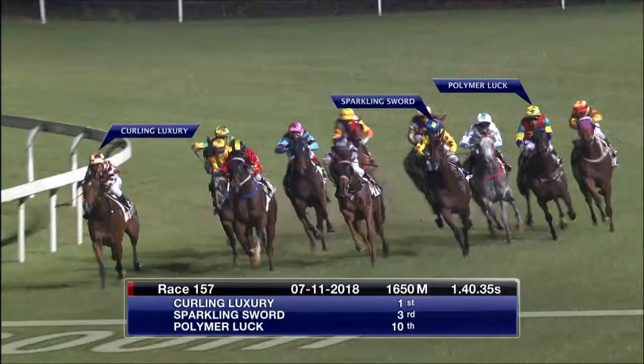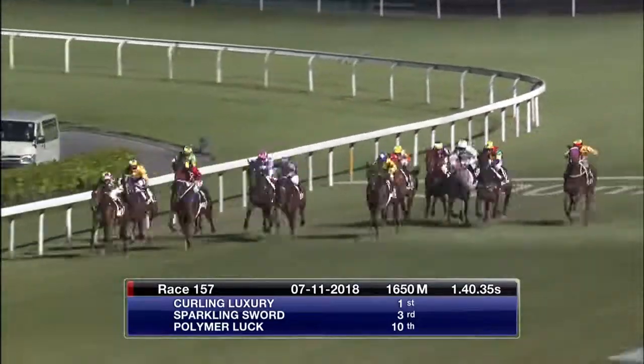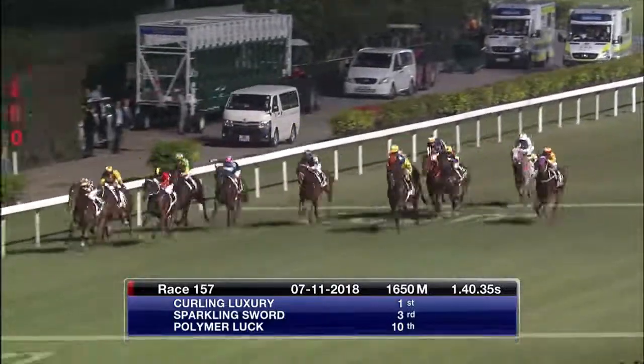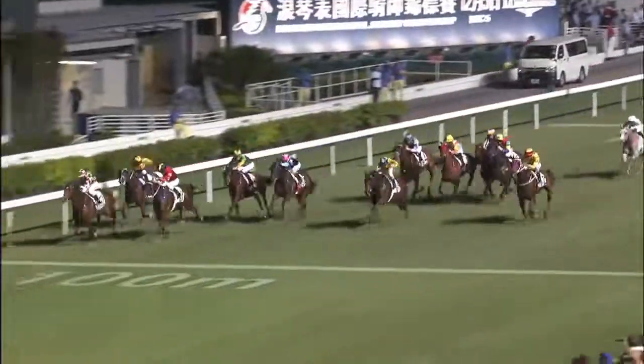Let's start off with Curling Luxury, Sparkling Sword and Polymere Luck. This is 2 starts back for Curling Luxury. He ran a good race IJC night, though, too. He did. He actually won 3 last season. I thought he might have got to his peak rating, and I thought that was justified in his first 2 runs for the term, but he has turned it around. He's got some fitness underneath his belt. He's had a win, and then another good second. Here he is with a good barrier and less weight to carry. So it's hard to leave him out. Yeah, I've got him in. I put him in on a minor line. I think Sparkling Sword might have reached his mark now. He's an older horse, and 133 might just weigh him down a bit.